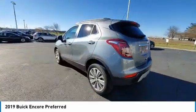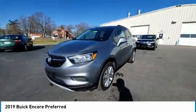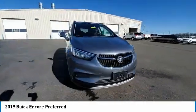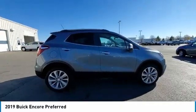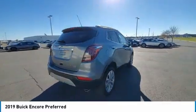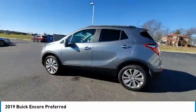This vehicle has less than 25,000 miles. Here are some of this vehicle's great options: electronic stability control, alloy wheels, brake assist, front license plate bracket, front wheel independent suspension, four-wheel disc brakes, low tire pressure warning, power windows, power steering, tachometer.